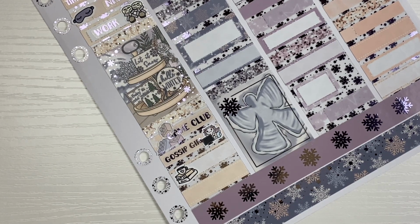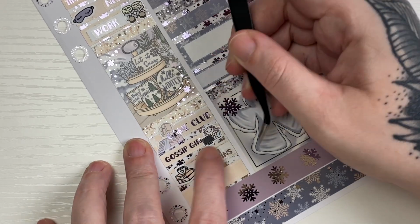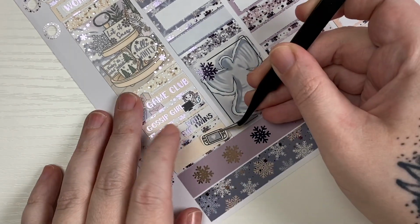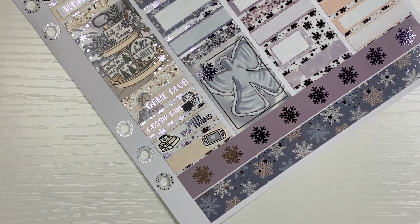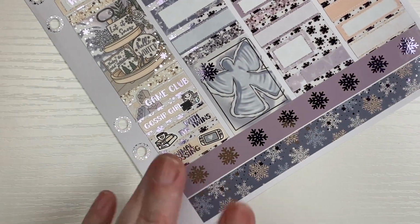So yeah, that book stack is from my shop, to mark that. And then I played Animal Crossing, which I don't always mark. And that handheld video game is from my shop.